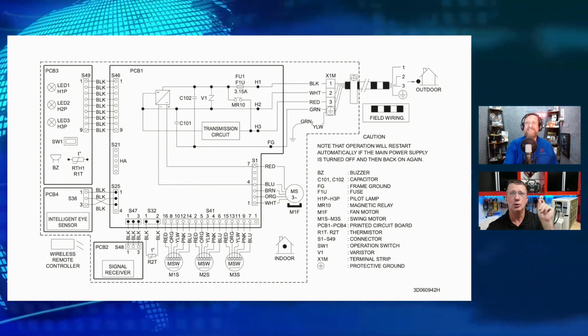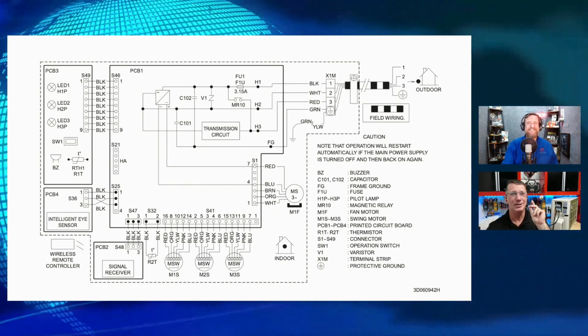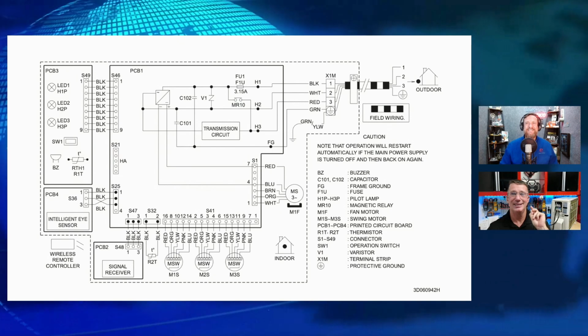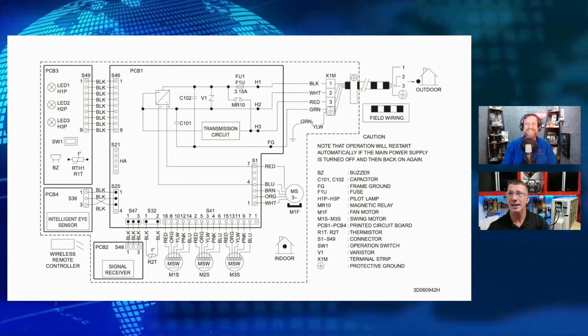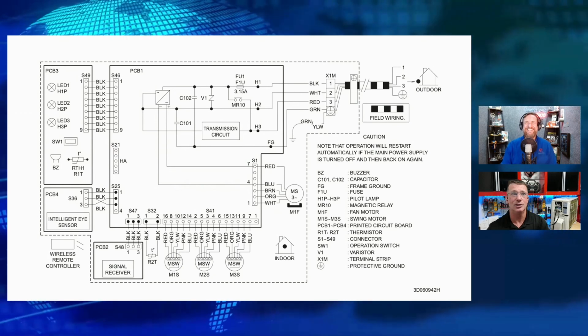We use the neutral, or we're going to call it a shared line. It's where the AC and DC plays footsie. We're going to show you on that. Yeah, I'm telling you, Ty has absolutely got the jokes.